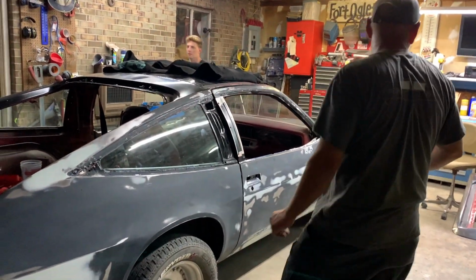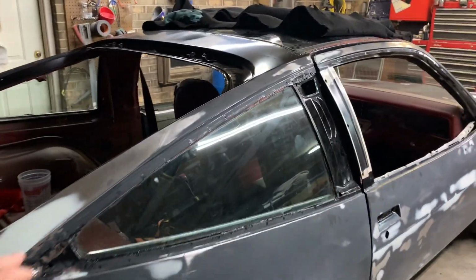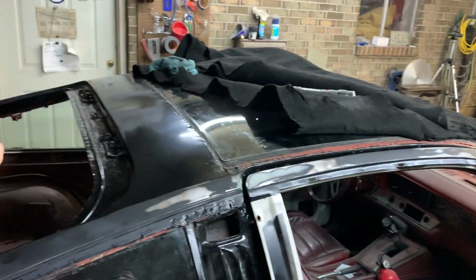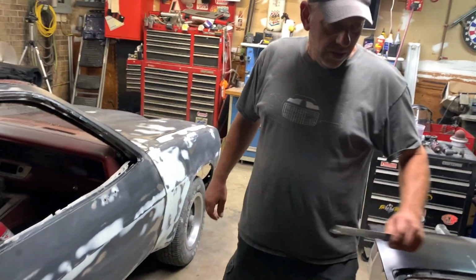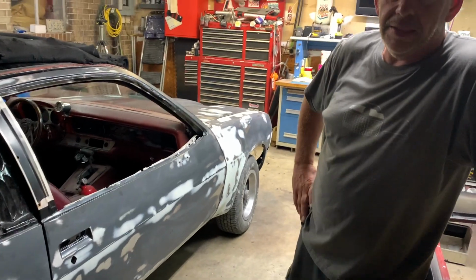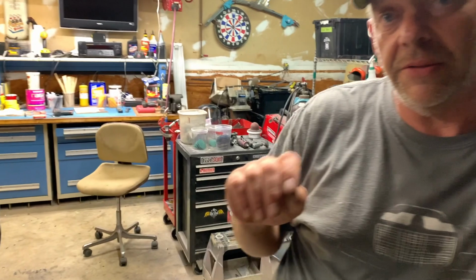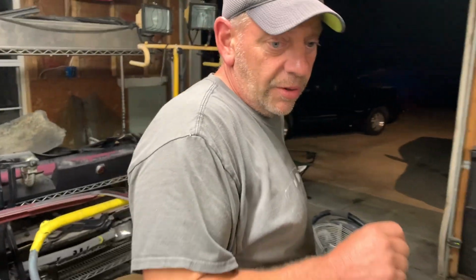So besides pulling the glass out here and bodyworking the other side of the car, what are some of the goals for this week? I'm hoping to get as much done to the other side as what we've got here on this side.